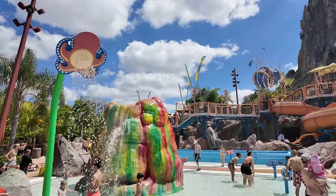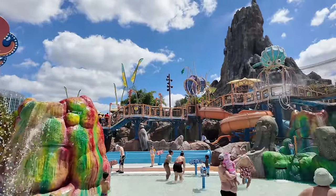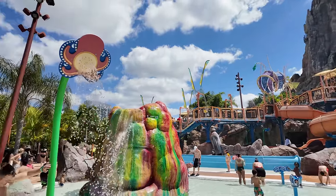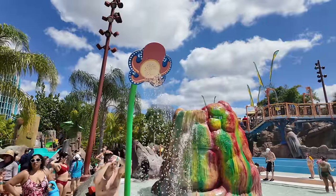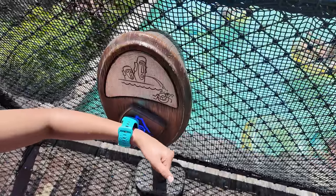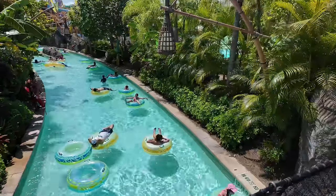I'm going to try to show this off the best that I can without getting too many kids in the video, but this is really cool. There's so much for them to do. Splash pads, water slides, a little obstacle course. Let's see if it still works. Oh yeah, you're spraying them.